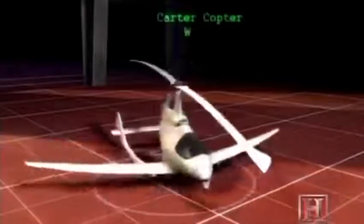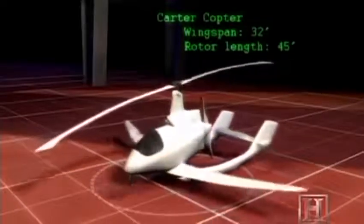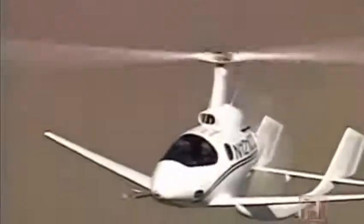The Carter Copter's wingspan is 32 feet, and its rotor length is 45 feet. Max airspeed is 173 miles per hour. We think this aircraft that we've got with the rotor on top, which is always spinning, really acts like a parachute. So even if you lose an engine, even if you're 10 feet off the ground or 50 feet or whatever, you've got a built-in parachute that's going to bring you down and land safely and softly.